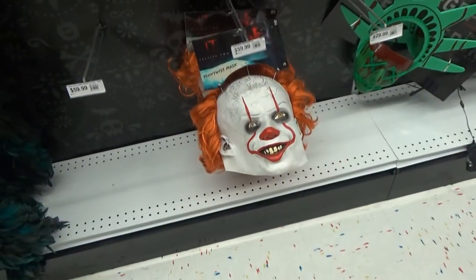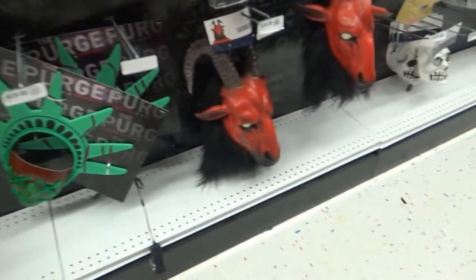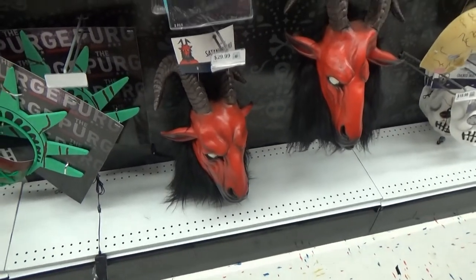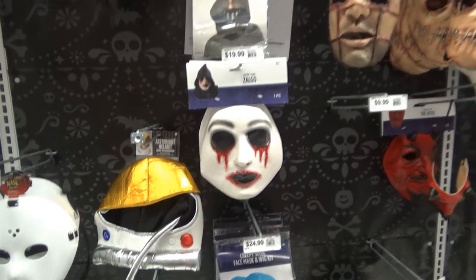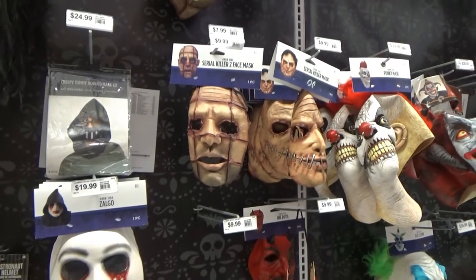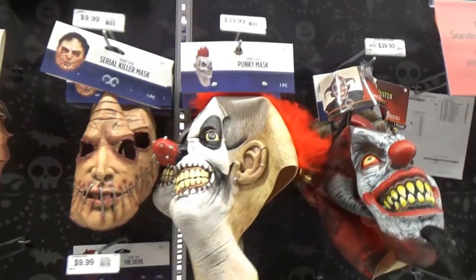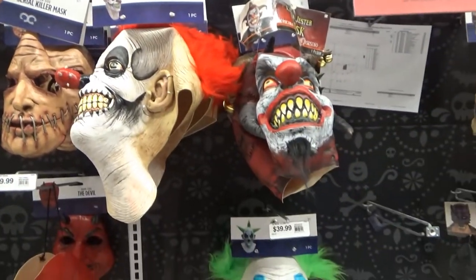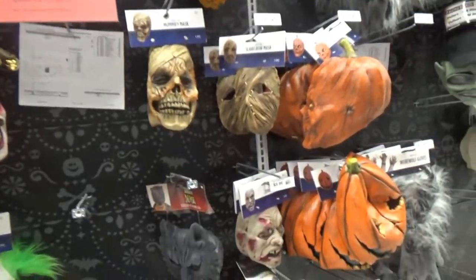Oh, look at the It. There's another It. And there's from Purge. And there's, oh, that's just creepy. Goat skull thing. Ugh. And creepy. It's Algo. I don't know what that is. That looks scary, too. Serial killer face. Oh my goodness, these are creepy. So if anybody's scared of creepy things, I sure hope nobody wears these masks in my neighborhood.